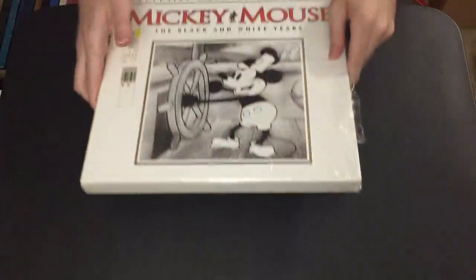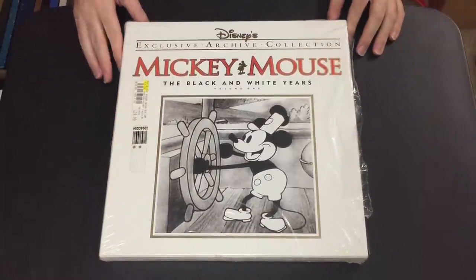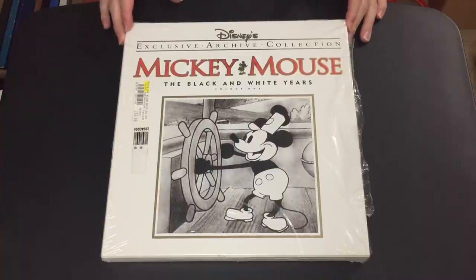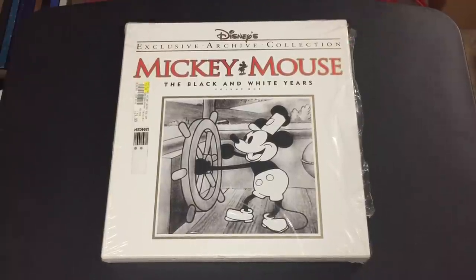So this is the exclusive archive collection release of the Mickey Mouse black and white years, listed as volume one, but I don't ever think they did a volume two on Laserdisc. Gorgeous cover. Of course, this goes along with all the other archive releases, so you can put them all side by side and they all match. And as you can see, this copy was still actually sealed, so it has the original price tag of $124.99 on it, which is pretty staggering to think about these days.